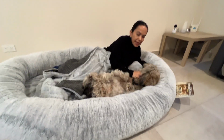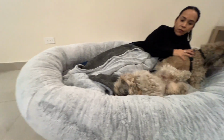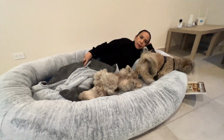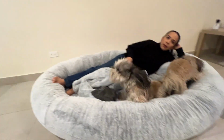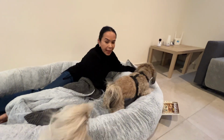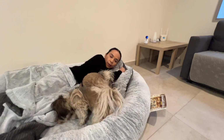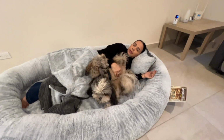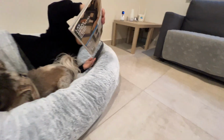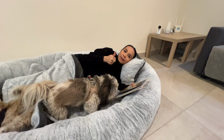As you can see, it's a very nice size for me and for my pets. I fit perfectly. This is my size. Look, my feet are here, and my head is like this, so I fit perfectly. I can sleep with them if you want. So I can sleep with them perfectly, and I'm going to rest a little bit. So I really recommend it.